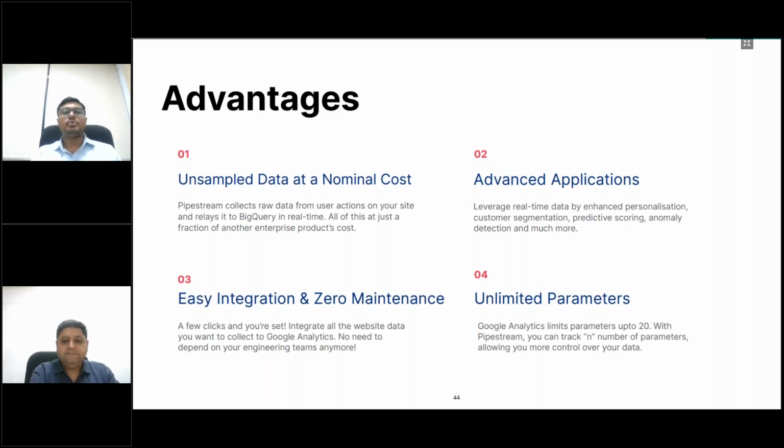Advanced applications, I think we were talking about some of them, like right from personalization to customer segmentation to predictive lead scoring to anomaly detection and much more. All of this needs, or we can harness, the power of real-time data. Now, these advanced applications can be innumerable. One I can definitely mention is a content recommendation engine or a product recommendation engine, if real-time data is available to us in BigQuery, where I can build all kinds of models and then push that experience back to my website or my app, right?